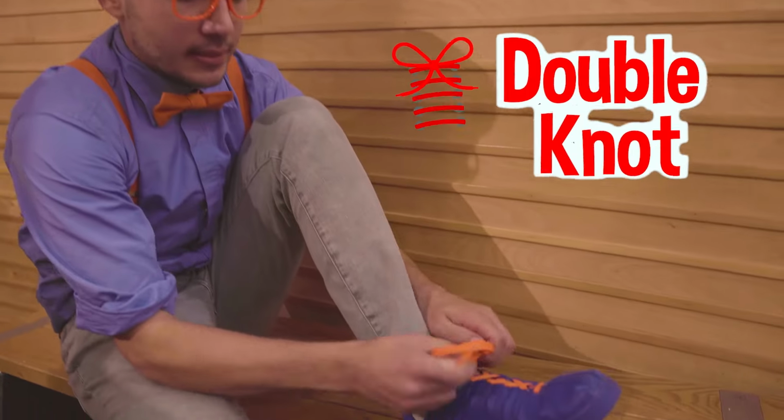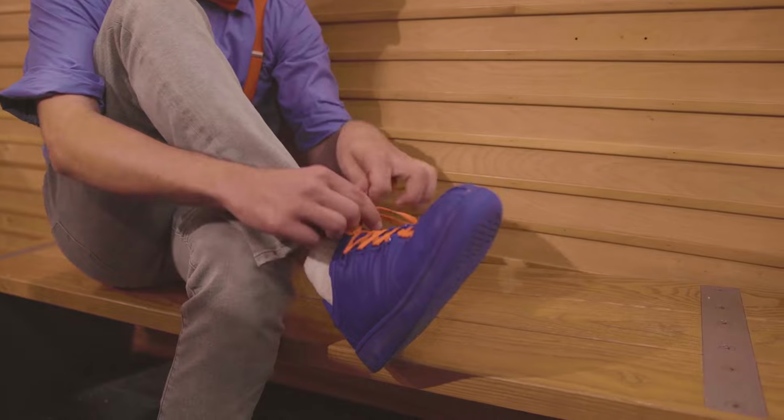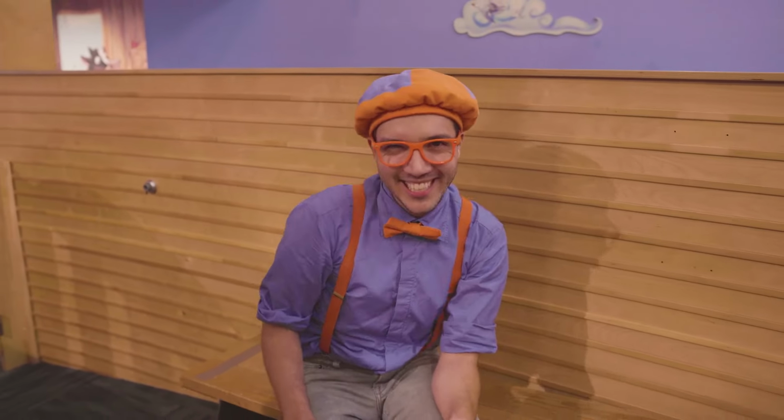We tied our shoes. And sometimes I like to do it again to double knot my shoes because I like to dance and I like to run and play. And you don't want to play or dance when your shoes are untied because then you might trip on your shoelace. That wouldn't be very fun.